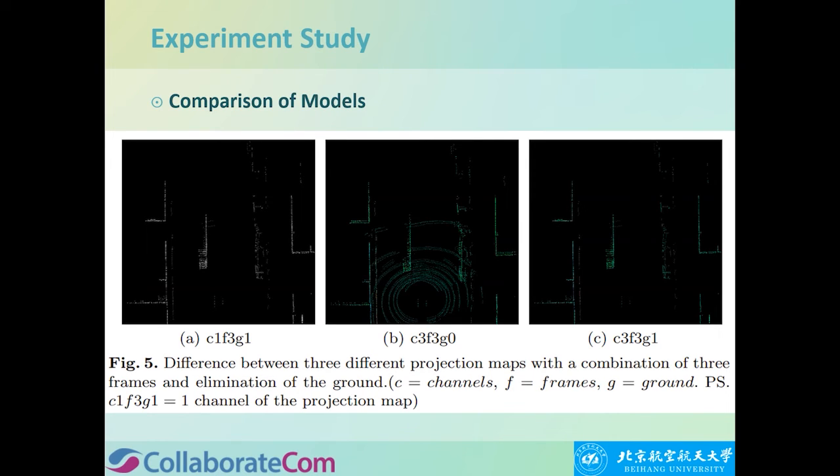Fig 5 illustrates the related projection maps. It can be seen from Fig 5b that simply combining 3 successive frames can increase the features of the obstacle. However, the scan lines on the ground also lead to noise. In Fig 5a and Fig 5c, an H map and an HDD map with elimination of the ground are generated. Without the ground, the vehicle features are clearer and may help improve the later detection.